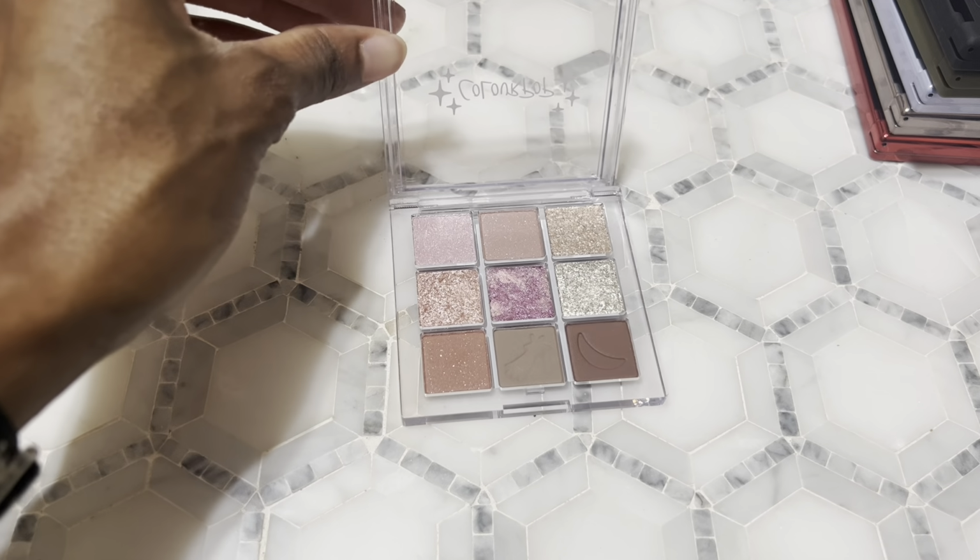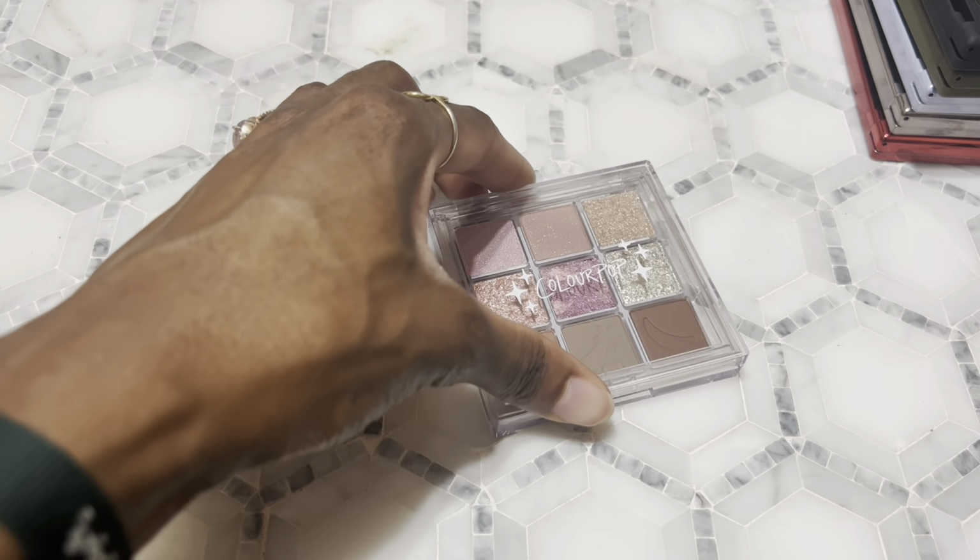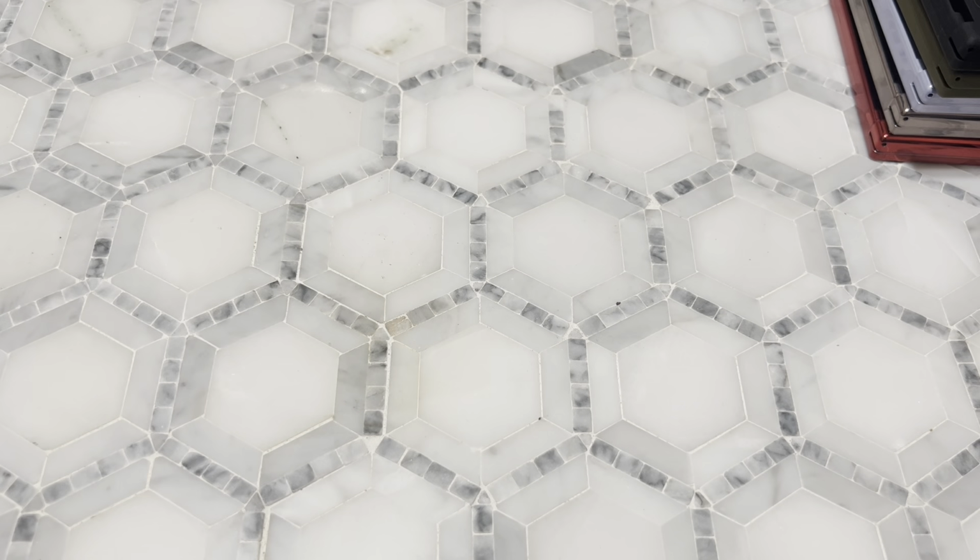I mainly bought it for the marble shimmers, to be honest, not necessarily the mattes, just because they're not colors that I'll generally use. But they were here, it was all available, and they were $9, so I just went ahead and bought them.